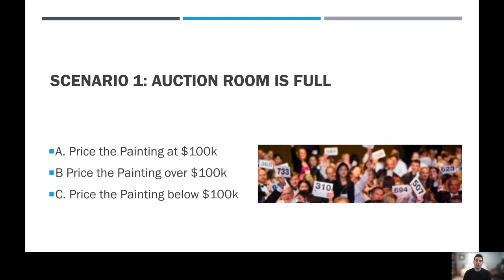So the first scenario is the auction room is full. You have a full house. You have all the people that you wanted in that auction room. The question then becomes, how do you price that piece of art? Do you price the painting at $100,000? Do you price it over $100,000? Or do you price it below $100,000? And if the auction house is full with the right people that you're looking for, and you've achieved your goal from a marketing perspective, the answer is easy. Price the painting below $100,000.